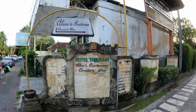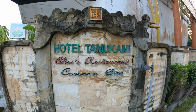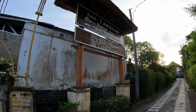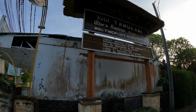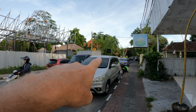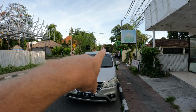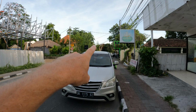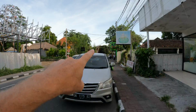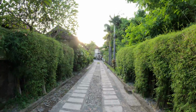Okay, so just off the side of Jalan Tamblingan we have Hotel Tamblingan. It's the big sign here as well. And then you have the Nest Boutique Spa located just there. And then heading back up this way, you're right next door to the PT Ringgit money exchange, and heading back up this way is towards Artasedana supermarket. So this is the entrance, it's set right off the road.